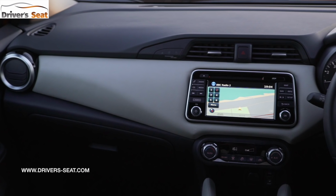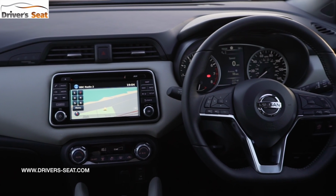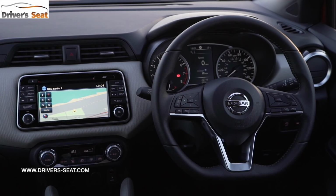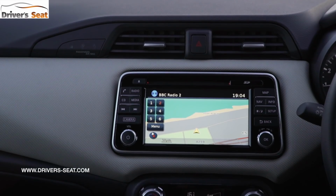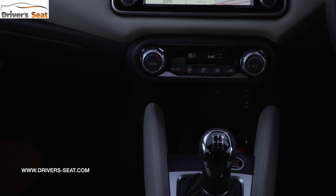Everything in here looks nice. So you've got the soft touch plastics on the top, these nice textured materials, and the leather inserts, which is very Mazda 3. With this huge windscreen out the front, you've got a lovely view. The front pillars are a little bit thicker, but don't obscure your view too much. However, the rear pillars really do.